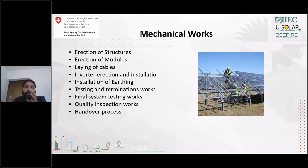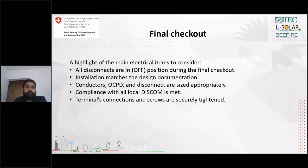In the meantime, the permission from the government comes forward. So after we have set up the solar power plant, solar modules, inverter structure, cables, and earthing, now comes the final checkout. While doing the final checkout, these are some of the highlighted portions, but it's not limited to these, and might differ from plant to plant.